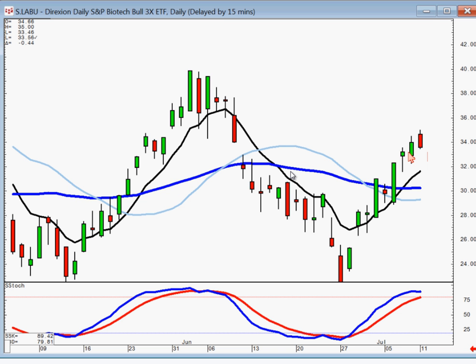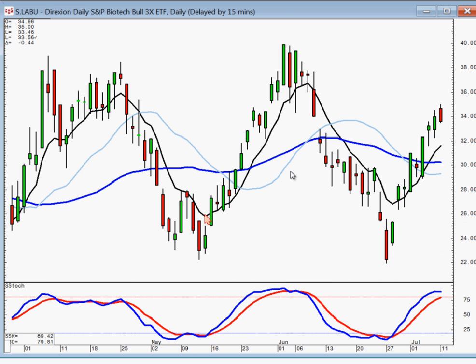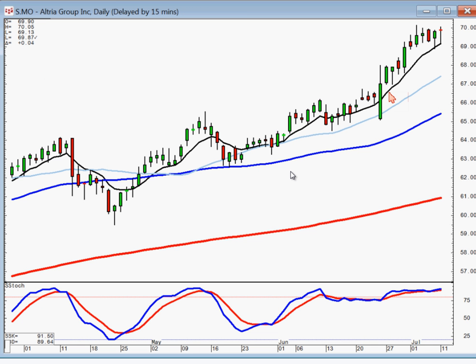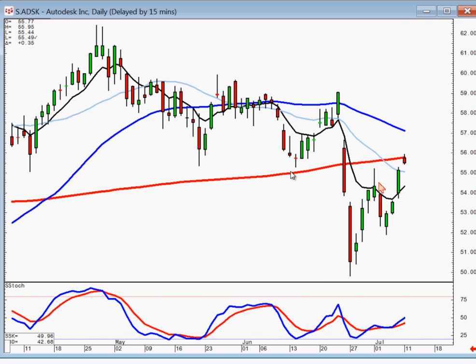Labu, still in a slow, steady uptrend. I'm pretty sure that if this has got a trend channel in progress, I'd suspect it's heading up to this level, which means the biotechs will be moving up. Philip Morris, just stay long, not an exciting mover, but in a steady uptrend. Oh, ADSK. Another one that you're in the right direction. It's running into a little problem here at the 200. It's probably heading up here to the 50 area.